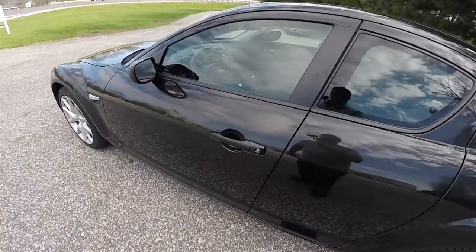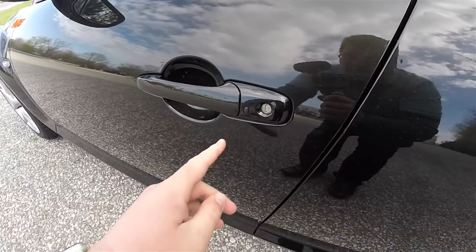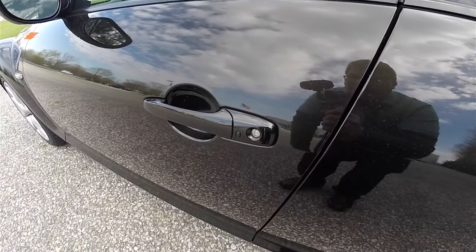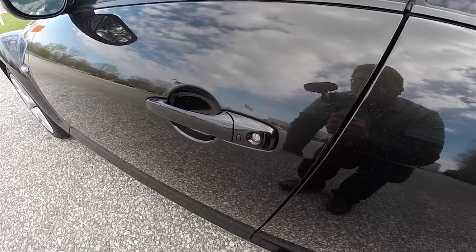By keeping the key fob in your purse or pocket, you're able to lock and unlock the doors. To lock the doors, simply press the button on the handle once. A single beep indicates locking. To unlock, press it again. Two beeps indicate unlock.